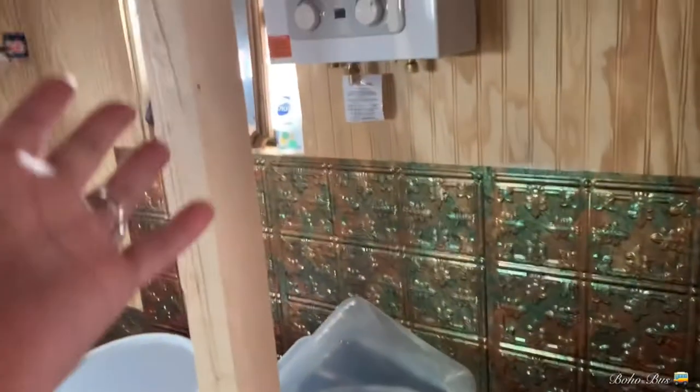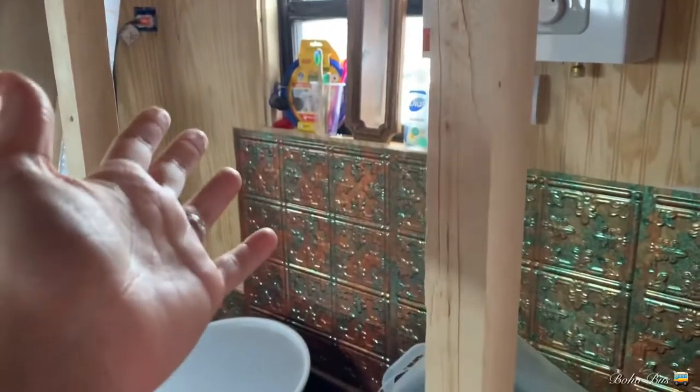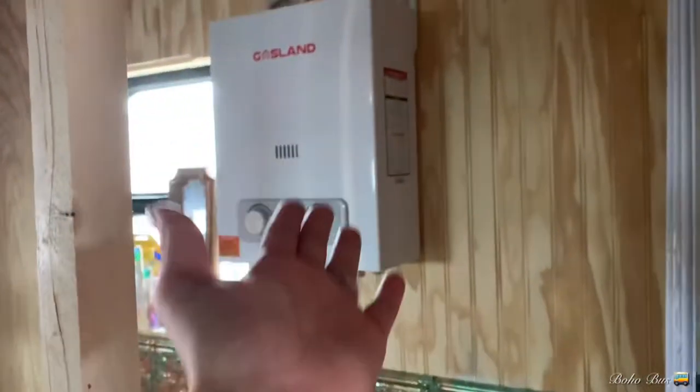And then if we are hooked up to water outside, the window there, when we are hooked up, we can do unlimited loads of laundry. I can just keep filling these tanks up and doing a load. Fill a tank up, do a load. Back and forth. And have unlimited hot water.